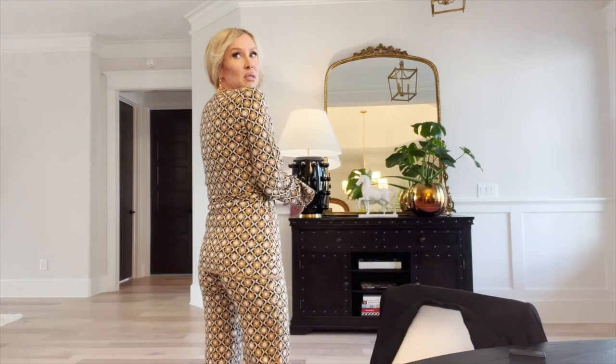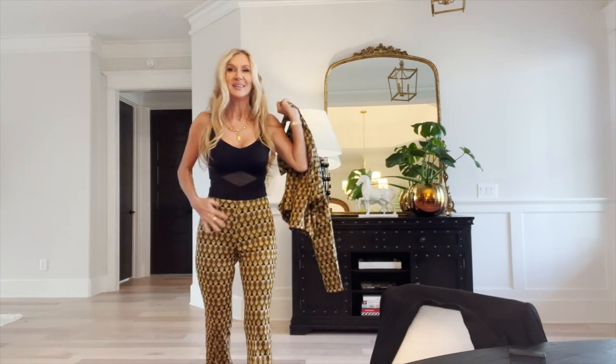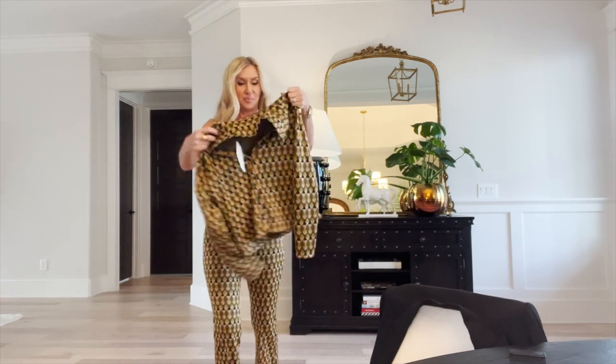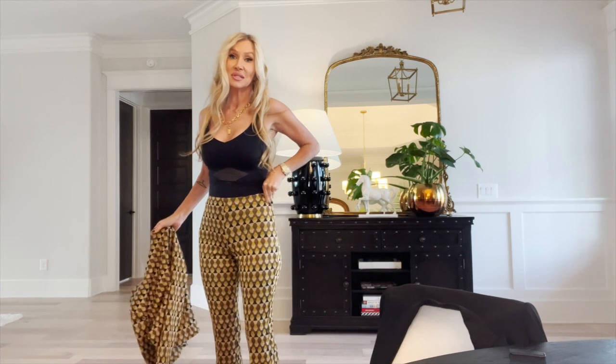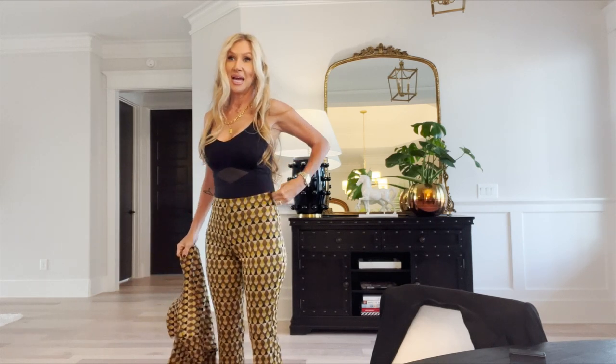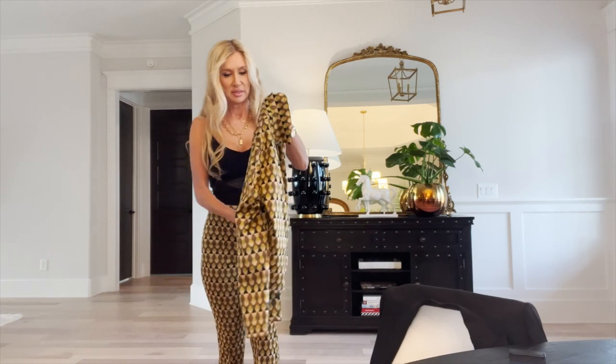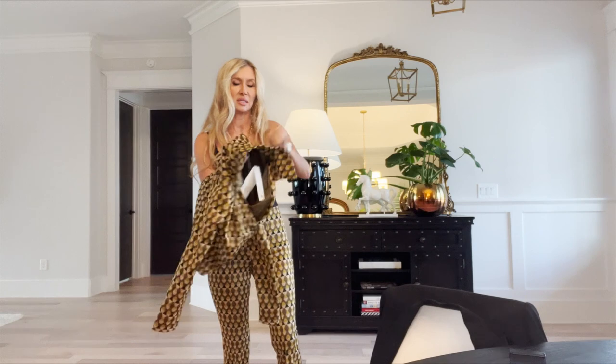Okay, let me know what you think. This is some serious retro here, but I kind of like it. And these pants are mediums. This goes to show you. So these are medium pants, and look, I had to hold this together to zip it up compared to the black pants. Maybe I need to order the black pants in small.